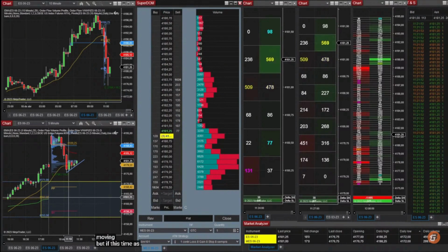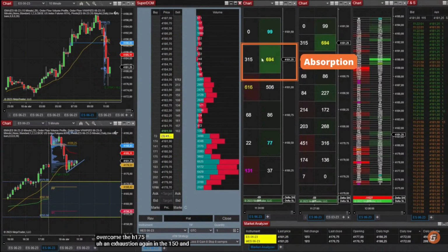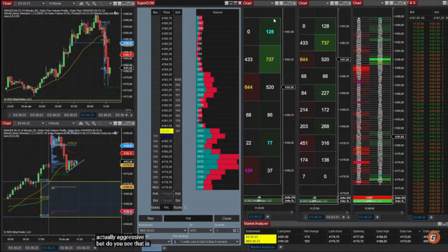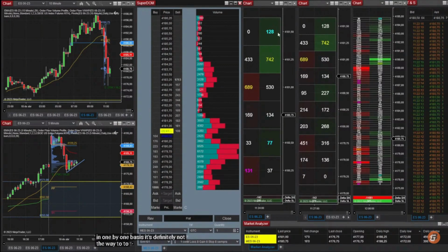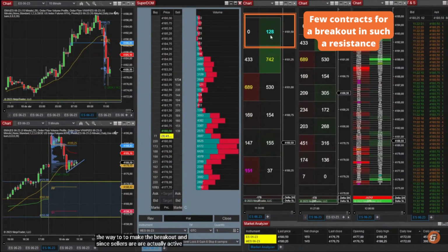But if this time as well we fail to overcome the 8175, an exhaustion again in the 150 and absorbing, but we are seeing buyers are being actually aggressive. But do you see that it is lacking conviction, lacking contracts? On a one by one basis, it's definitely not the way to make the breakout. And since sellers are actually active, such a message in one by one, no big blocks, it's risky.